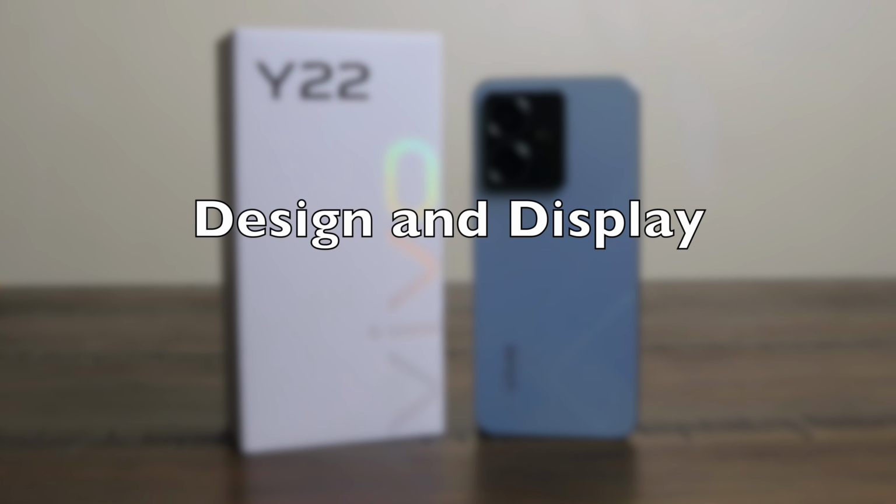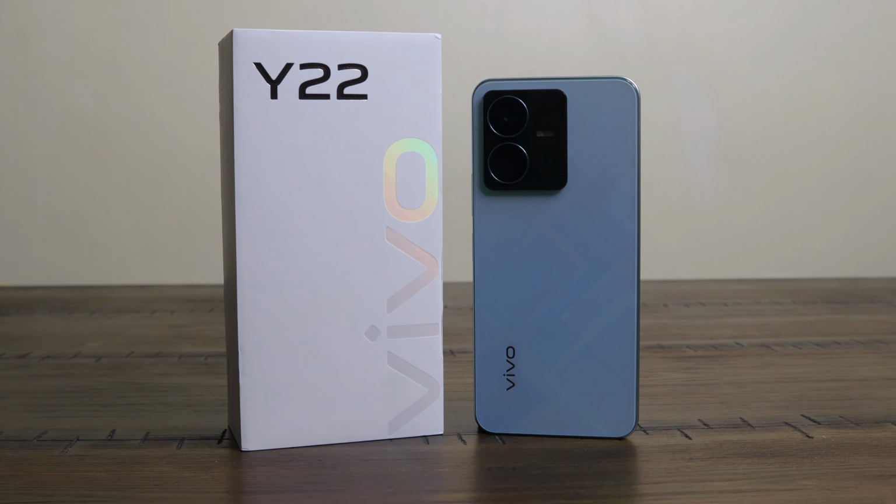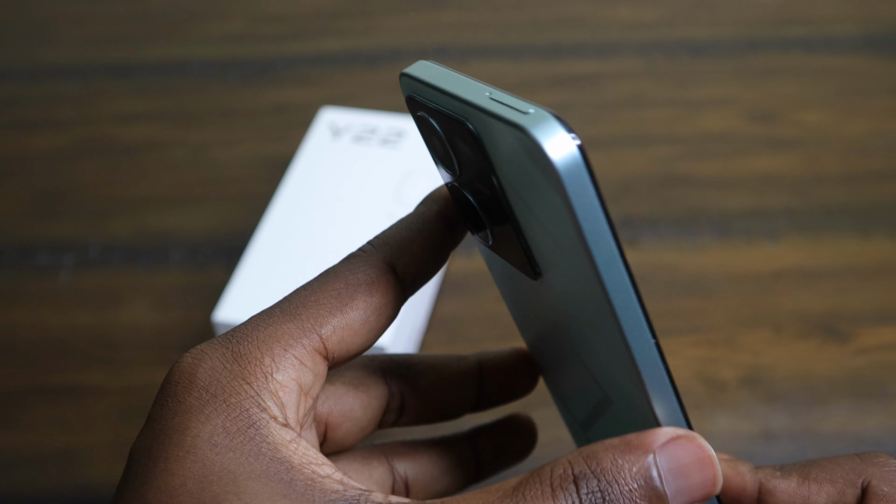The back of the phone has this set of patterns that play and shift with light, giving the phone a very different but quite nice look. It's a plastic finish with a plastic frame, and only the front is glass. That's the 6.55 inch display.